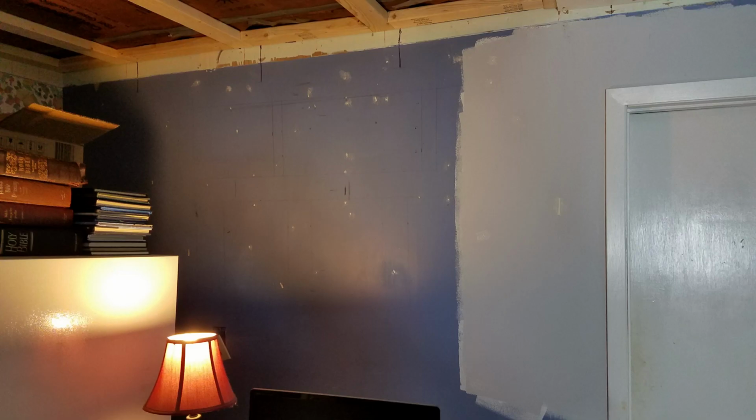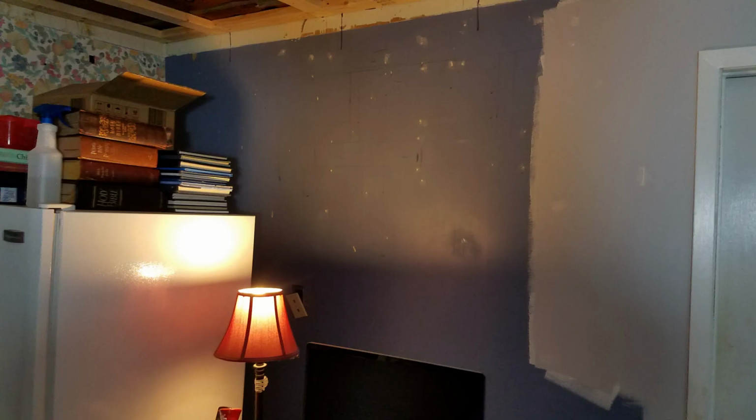And then let me show y'all, because that looks kind of messy. Let me show you what it looked like after I sanded it. Because once that dried completely, I had to go back and sand it. So here it is after. Yep, there it is. So that's after I sanded it. It's a lot less noticeable. This stuff's great. Lightly sanded. I think I used 150 grit, and then just a damp rag to get the dust. Here's another look at it. Cleans up really nicely.